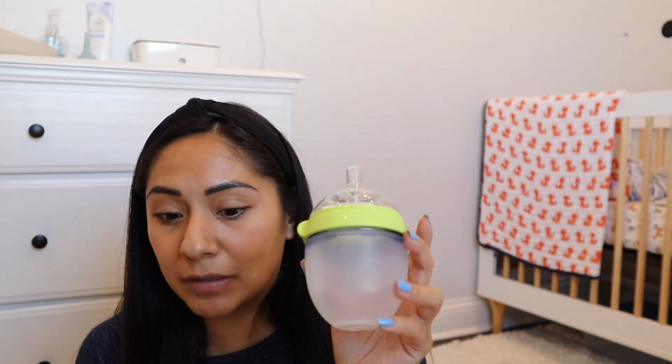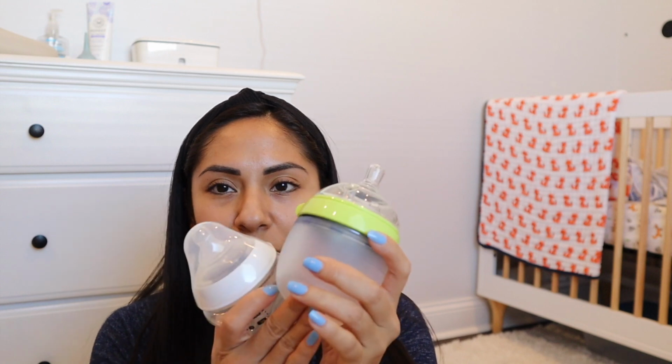Like, I've never used the Advent or the Dr. Brown's, but I did put these in my registry and I got these. My baby ended up liking both of them. They both look kind of similar, like their nipples look similar, and they're supposed to be kind of like an anti-colic design.